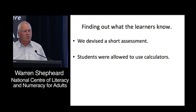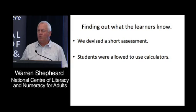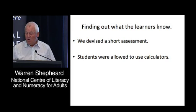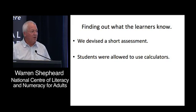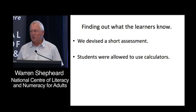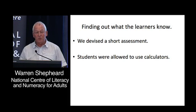We decided that the students would have spare paper to record their workings. We provided them with rulers and also a calculator. The only requirement we said with the calculator was that if they used it to answer any of the questions, we wanted them to write a C beside their answer so we could track back and see which ones they used calculators for and which ones they didn't.